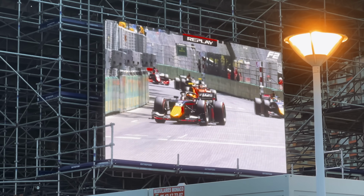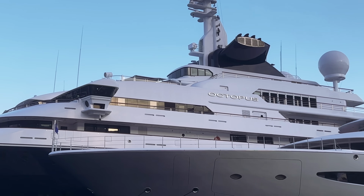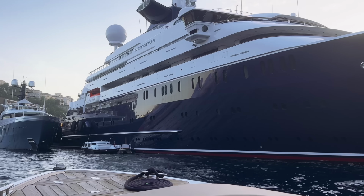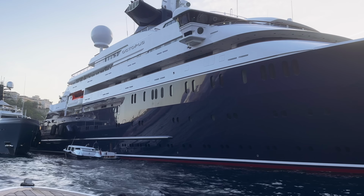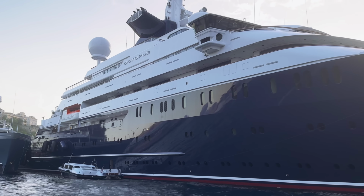This is the Saturday night of the Monaco Grand Prix, so it's the day of qualifying. And as you can see, let's talk about the elephant in the room. And it is literally an elephant here. This is the 126 meter motor yacht Octopus, here all the way from the Antarctic. It was in the Antarctic at the beginning of this year, and here she is in Monaco, looking fabulous.